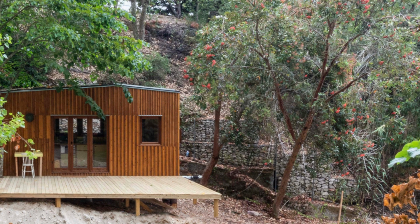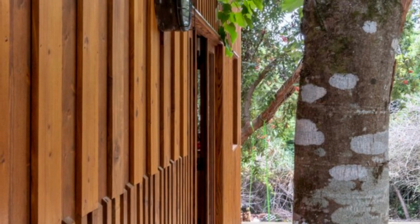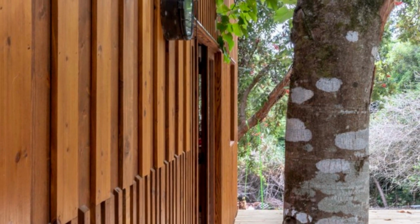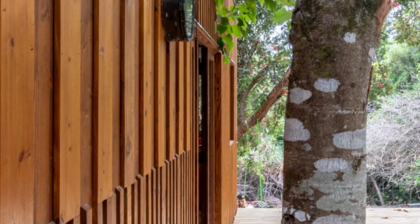In the interior, the house is composed of 2 bedrooms, a long countertop that serves the kitchen and the office area, a walk-in closet with a wash basin, and an entrance to a small bathtub room.